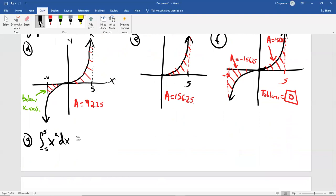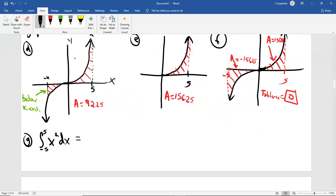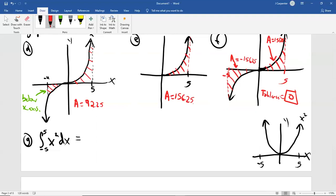If you draw this picture, I'll squeeze it in over here. So if I draw this picture, x squared is all positive. X cubed, the left side goes down. X squared, the left side goes up. So here's our x squared graph, and we're going from 5 to -5. Here, I'll put the -5 here. Okay. So this is the area we're trying to find now.